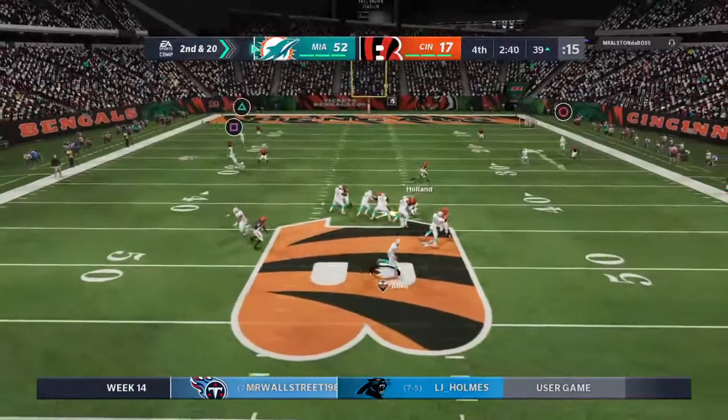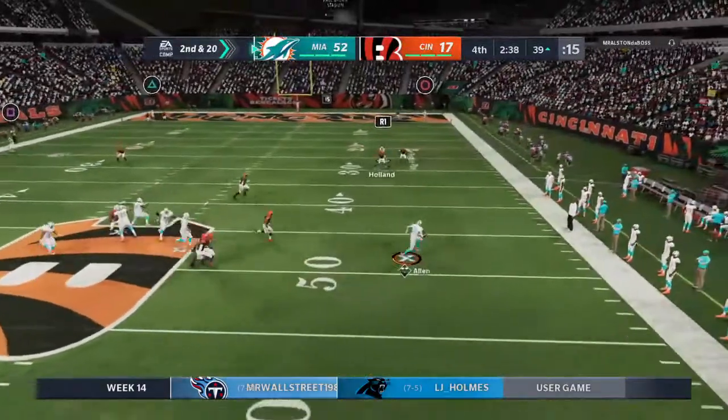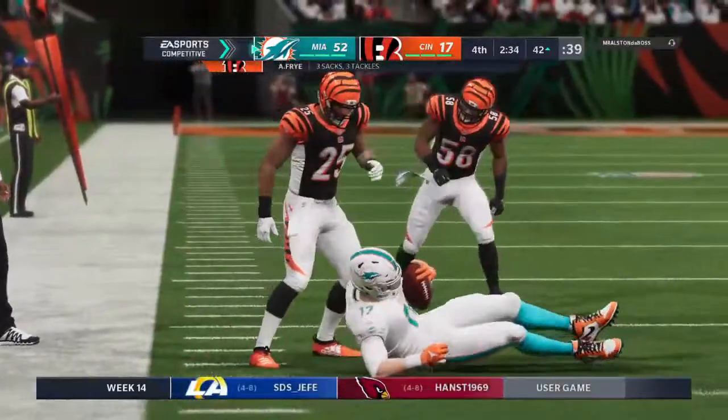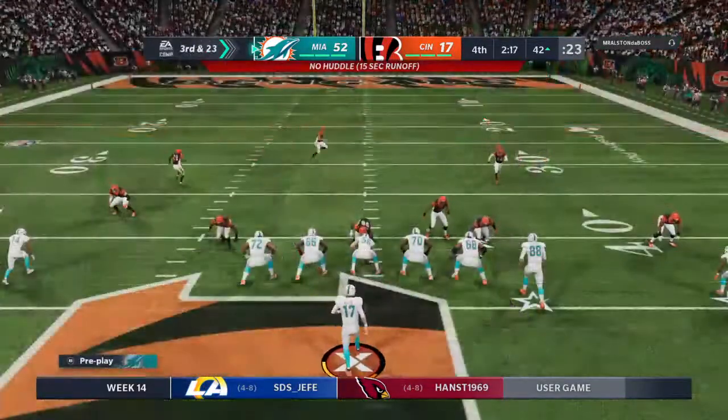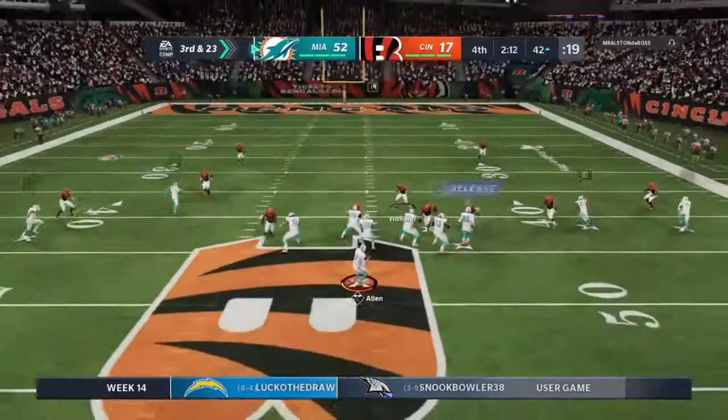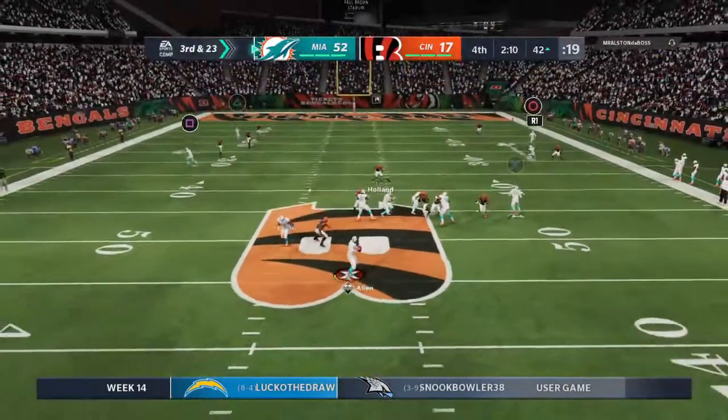Another try after the 1st down sack. Allen flush to his right. Oh, the pressure too great, and he goes down once more. Needs something from deep in the bag of tricks here after first and second down went backwards. It's third and very long.